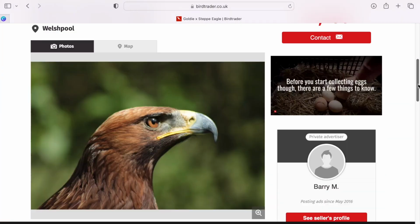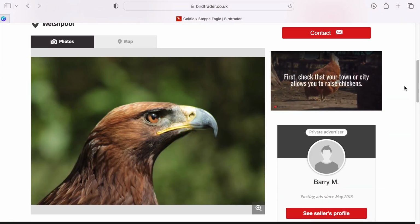Now, if you're doing display work like I do, you don't really want to have too aggressive a bird of prey, especially a large eagle, because there's a risk it would attack someone's dog nearby or something like that. So putting a bit of steppe in there, in theory, calms the bird down a little bit.